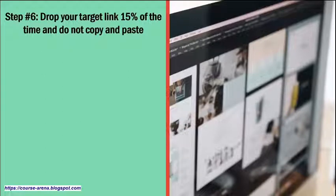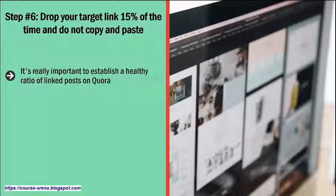Step number 6. Drop your target link 15% of the time and do not copy and paste. It's really important to establish a healthy ratio of linked posts on Quora. As I keep repeating, when administrators check your account, they must not see a clear pattern. You must throw them off. Your account must look legit. Your account must look like the account of somebody who truly likes helping people by answering their questions. How do you do this? Only 15% of your total posts link to your own pages. The rest link to other third-party content or do not have links at all.